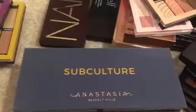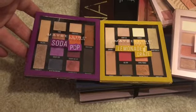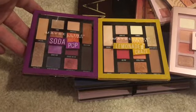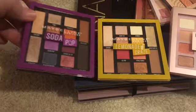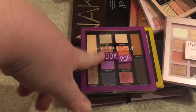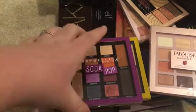These, what happened with my lighting? Ooh. I have natural light going on right now and it's cloudy. I apologize. I have these two Maybelline palettes. I have the Soda Pop and the Lemonade Craze. I am going to keep these and really try to play with some color this summer and spring. I am going to keep these, but if I do, I plan on doing another declutter probably in the fall. I want to do a couple a year. I really do. But if I don't reach for these, I will declutter these next time.